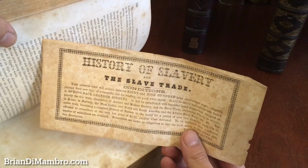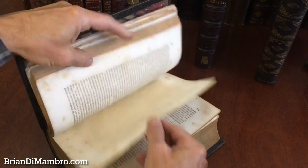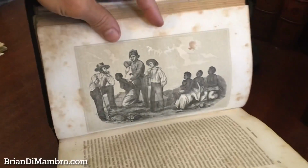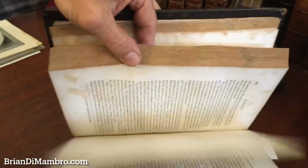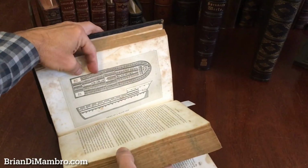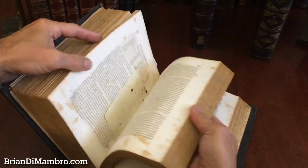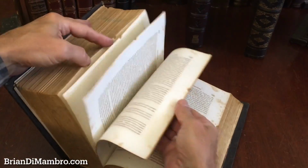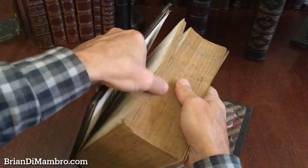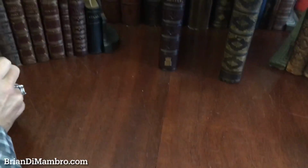This is fascinating right here. It's a little publisher's handbill, promotional, and there are all throughout this various types of images relating to the history of slavery. This is the famous image of the cross-section of a slave ship showing the inhumane conditions. And we see here there is scattered spotting and foxing throughout, but the text block does remain tight. And so that's how this book survives.